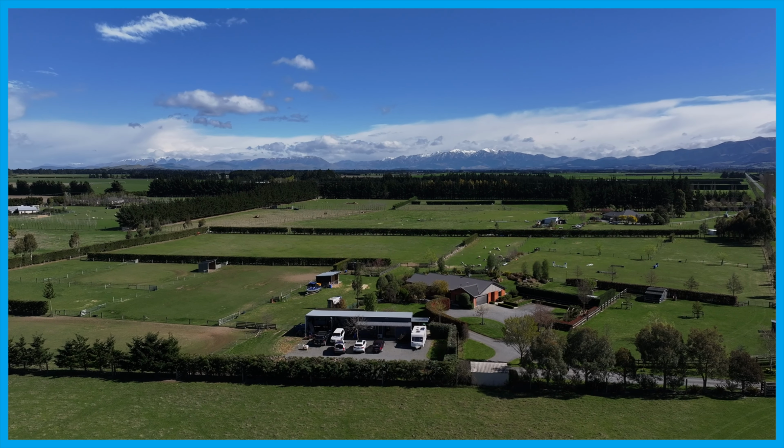Set on 4 hectares of well-fenced land in Harewood Forest, this lifestyle block offers a seamless transition to country living. With a modern family home and array of outbuildings, it's all ready for your new rural lifestyle.